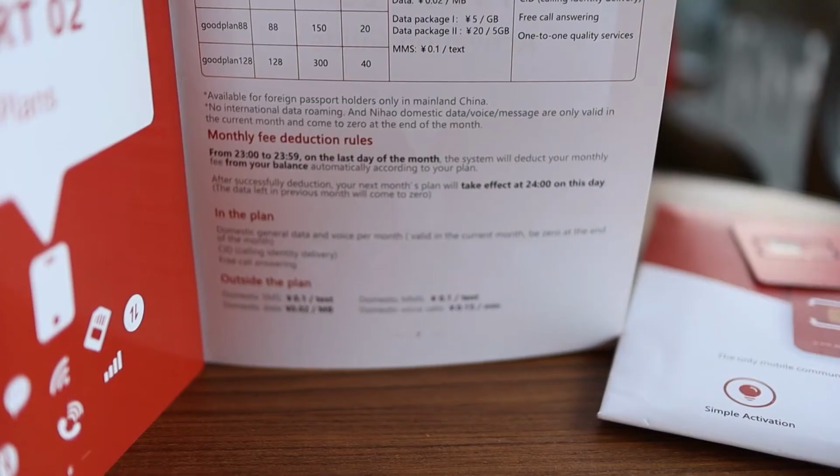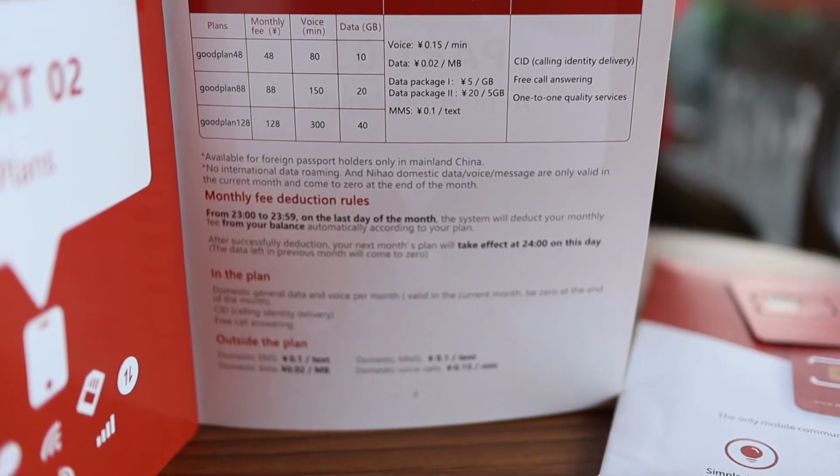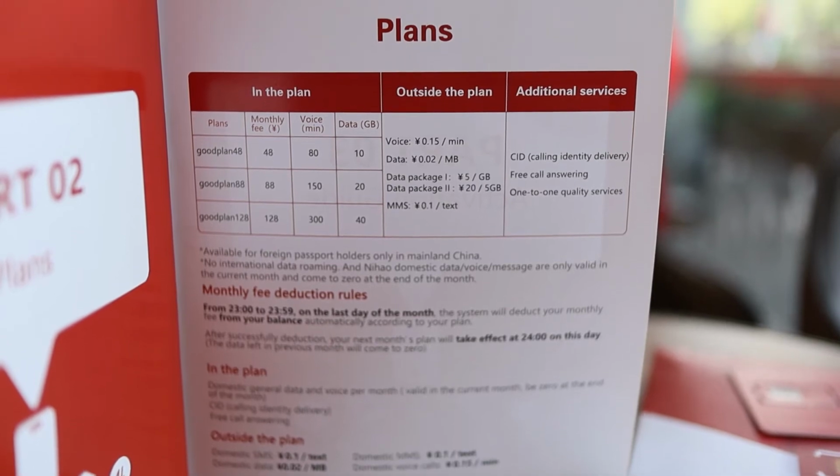For Nihao Mobile, there are actually 3 payment plans, and they're quite affordable. The cheapest one is 41 RMB each month, and the highest package is 128 RMB each month. And again, you can select the ones that best suit your needs. However, there's one downside. They don't provide international roaming. What does that mean? If you were ever to cross the border, for example, into Greater China, like Hong Kong, Macau, or to go overseas, like in the US or something, and you want to use roaming using their SIM card, they won't provide this service.